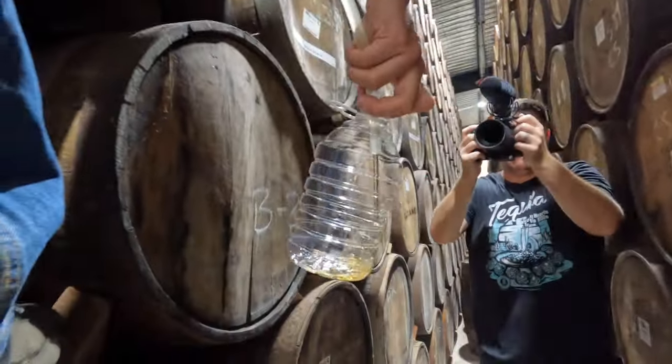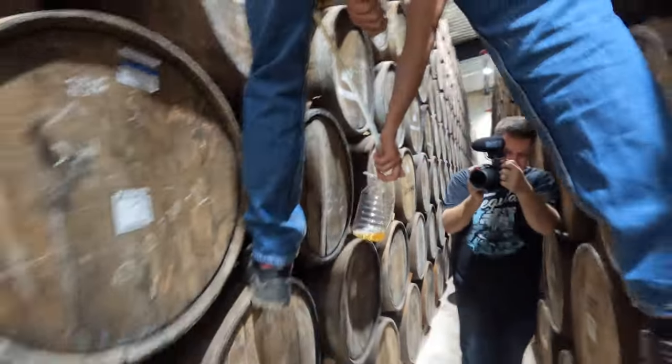So Doug is not only telling the story of Cazcanes in here, he's picking a single barrel, like I said. So they're pulling out a bunch of samples of all the wall of barrels that Cazcanes has with their single barrels. And hopefully we get to try and see what Doug picks, which is awesome.